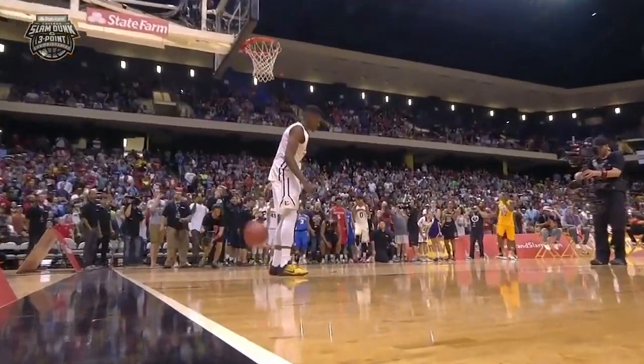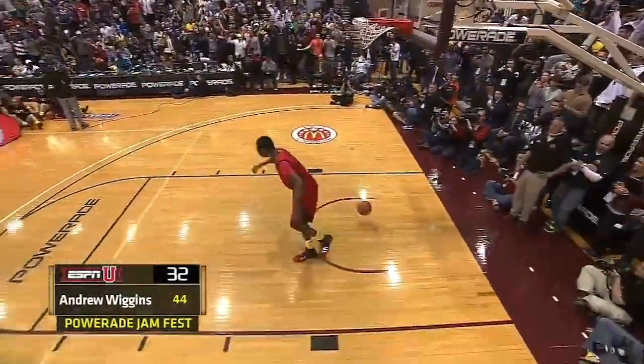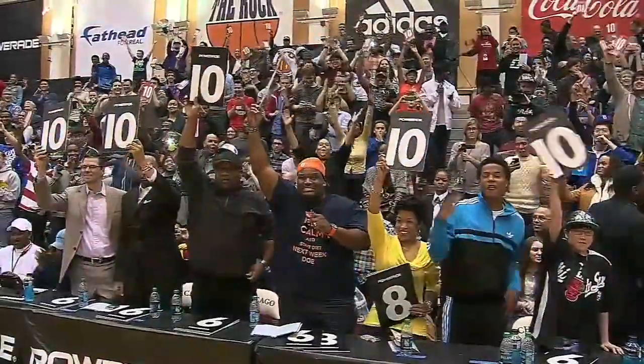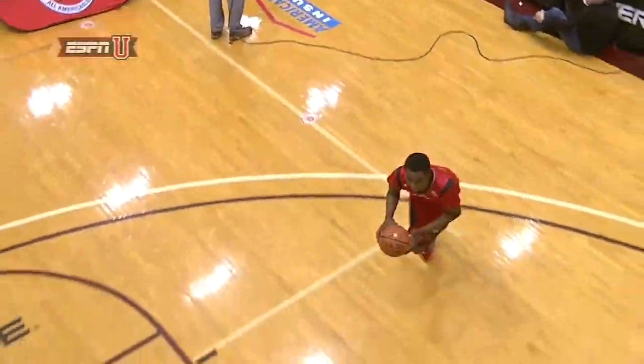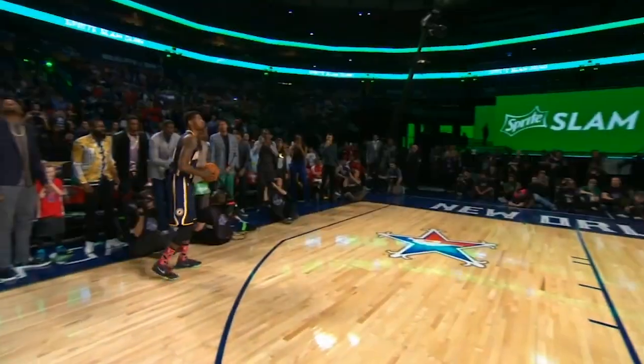Look at that. I don't know if I've seen something like that before. Oh, my. Oh, my God. Andrew Wiggins brings the house down. He brought the pain. Wiggins brings down the Radnor Athletic Center. What versatility. You got to run through the tape.